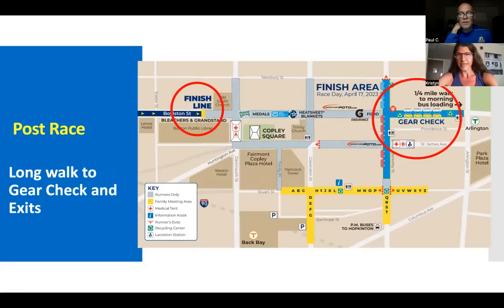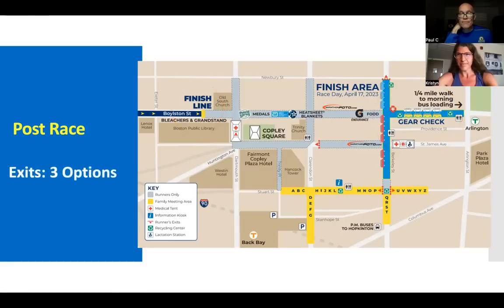But anyway, there's where gear check is. And then your exits, you've got to get out. There are officially three options. The first one is at the top near Newbury Street. That's where I went out last year. I got my gear from whichever bus it was, and then I walked out on Newbury Street and headed west back towards my hotel.